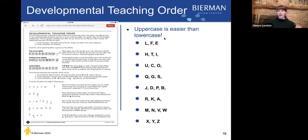So as I referenced earlier, uppercase is easier to teach than lowercase. And working with that developmental sequence that mirrors the pre-writing strokes allows us to be really successful in teaching. So we don't really follow an ABC order. We follow straight line letters, curved line letters, mixed line letters, and then finally you get your diagonals and your midline crossing. So L, F, E, H, T, I, then we're going to move into our curves, which is our U, C, O, Q, G, S.